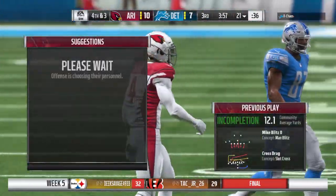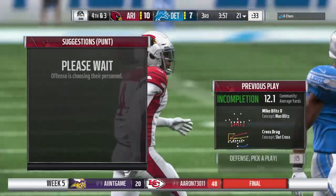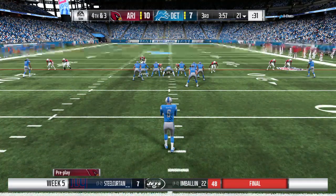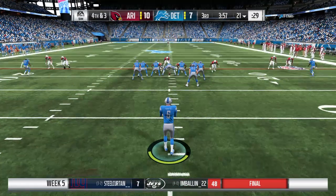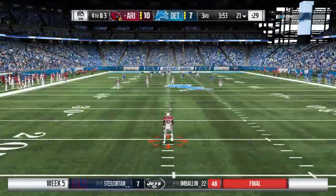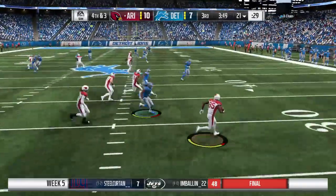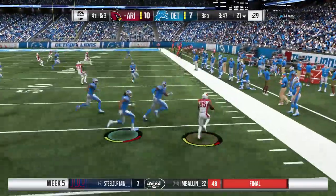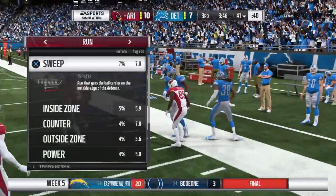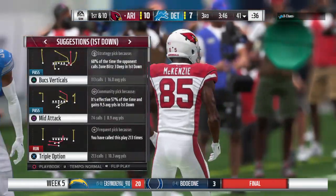Now, meanwhile, a pass that should have been intercepted, but it winds up falling incomplete. Here's Sam Martin now, as he'll punt it away for the second time. Fielded at the 20. 21 yards. Well done on the return. And the Cards will take over 1st and 10.